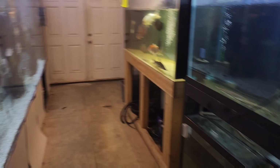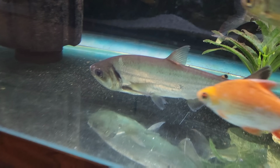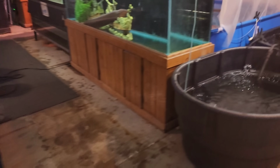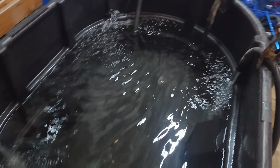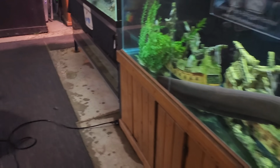Okay, so that's a lot of fish to move. Lots of fish being placed. Some new fish we got in that you guys didn't see before. Lots of exciting stuff happening. This tub is actually almost empty. There's a few things left in here that we still have to figure out where to place.